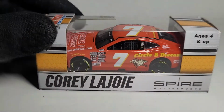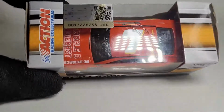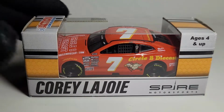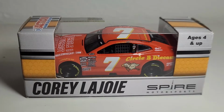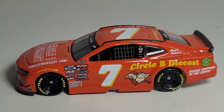But yeah, CircleBDiecast always has some creative paint schemes, and we were lucky to get this one in. And yeah, that is just awesome, guys. But there is going to be another Stroker Ace car that's going to be coming out with Justin Haley, so there'll be a nice sequel for this review. But anyways, without further ado, let's kick off this diecast review and official unboxing of Corey LaJoie's 2021 CircleBDiecast Stroker Ace car. The fastest chicken in the South.